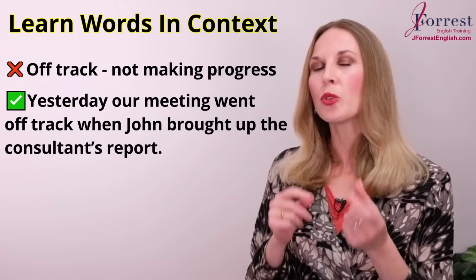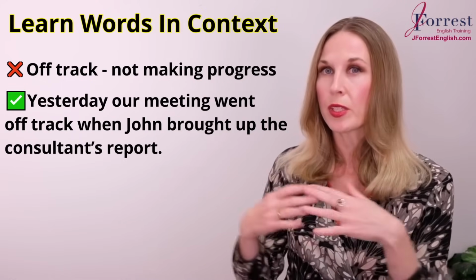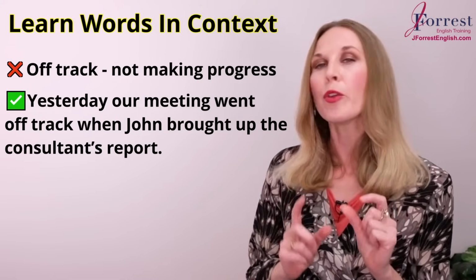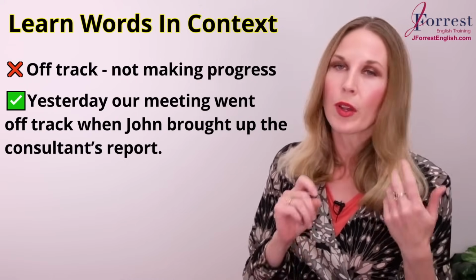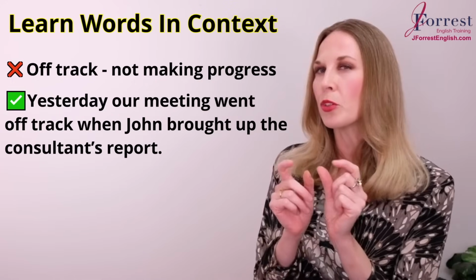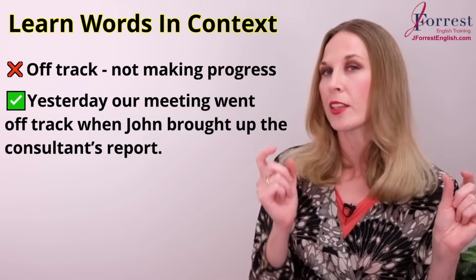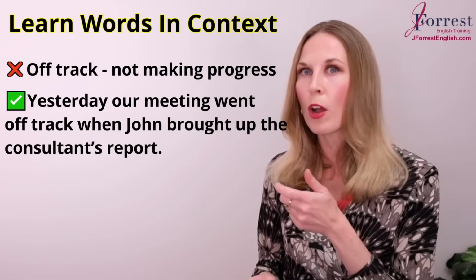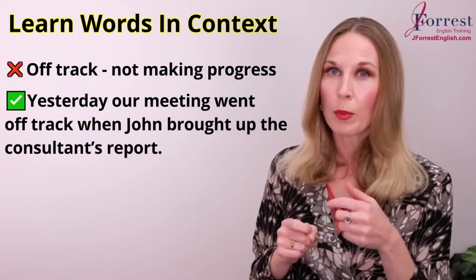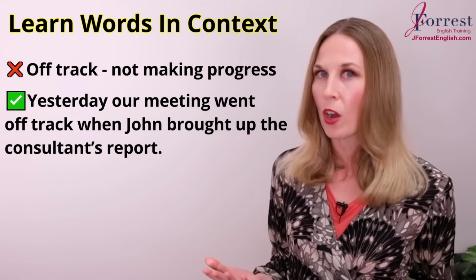So here you see the word being used in context, you understand the meaning a lot more, and you also understand the grammar. You understand that you need to go off track, and then you see, okay, yesterday, I need the past simple, went off track, and you learn a lot more when you see grammar or vocabulary in context.